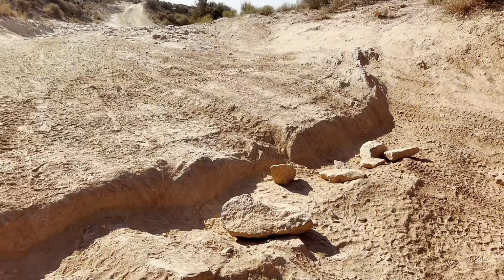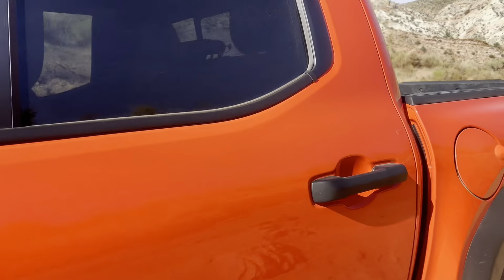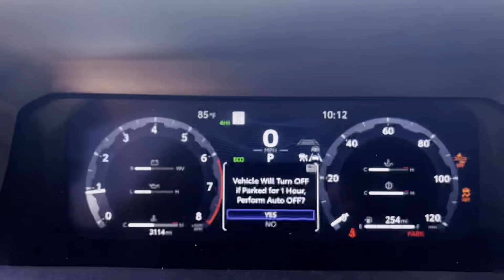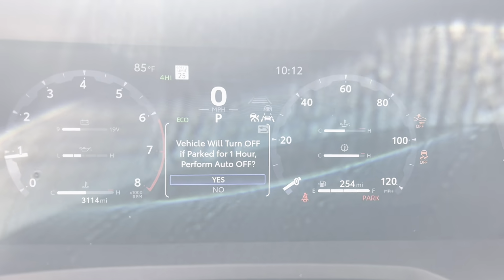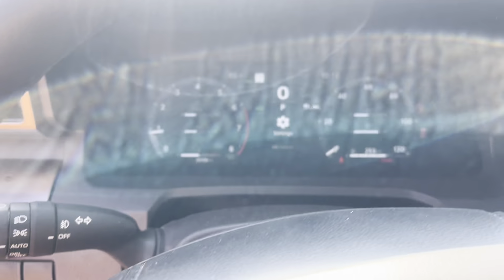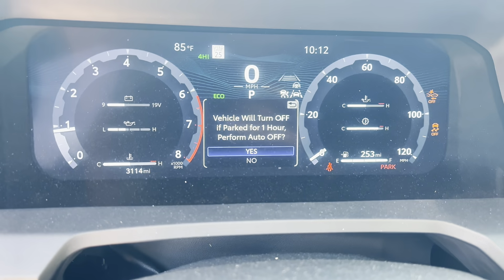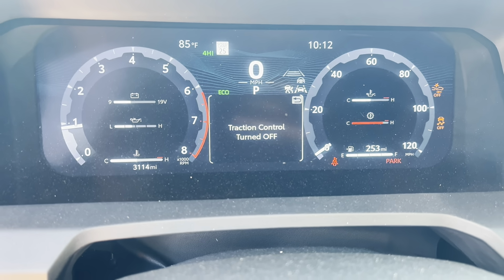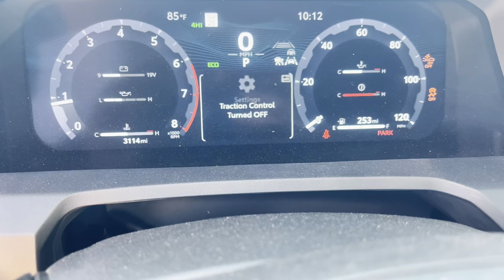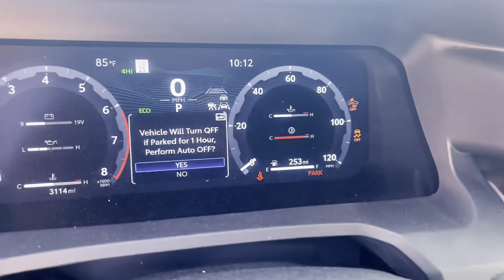So we're trying to go over that little baby rock there. And I got a notification here. It says, transmission hot. It won't come back, but it's hot. It's giving her all the beans and it wouldn't go over the rock. So I came to the transmission temp, there we go. Transmission oil temp high. So it's cooling down now. Guess we'll sit here for a minute.